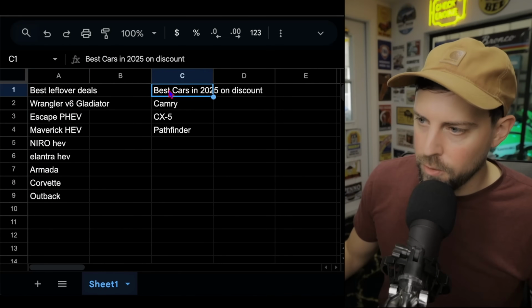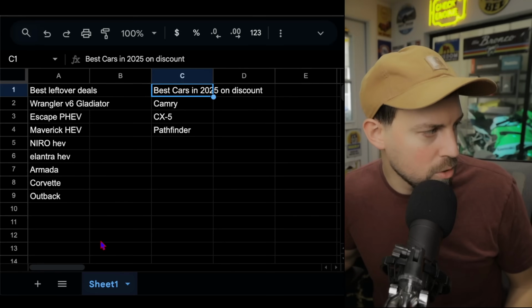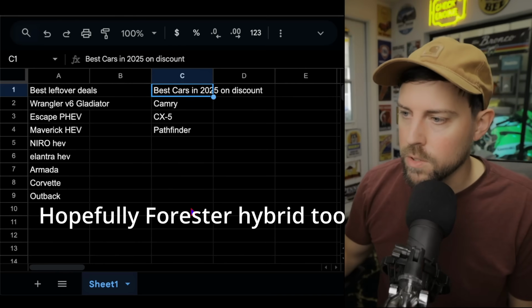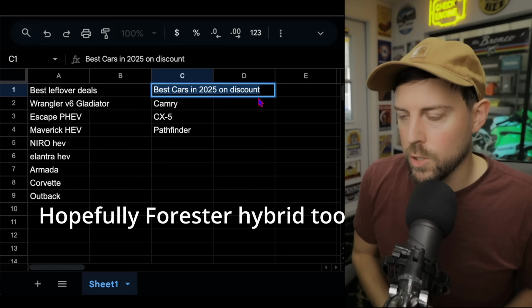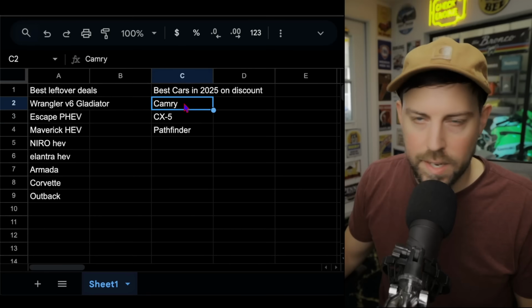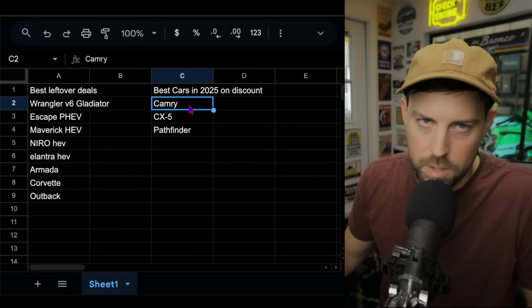I have quite a few S-tier cars I've driven in 2025. Like I have about 20 S-tier cars I've driven in 2025, and that list could grow because I'm getting the new RAV4 soon. Anyways, so the best cars I've driven in 2025 that are on a healthy discount, it's got to be the Camry. If you're looking at a sedan and a hybrid, the Camry, regardless of trim level, you're going to be able to get a good deal.